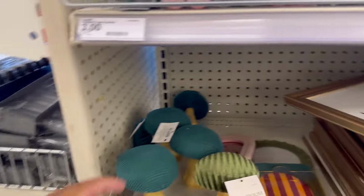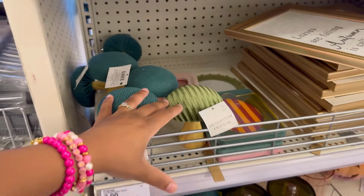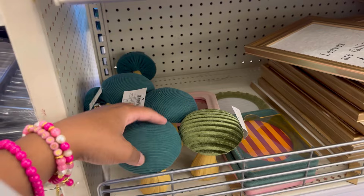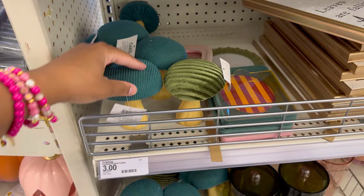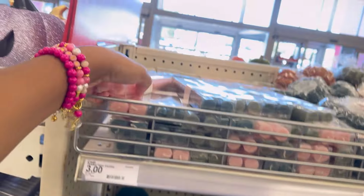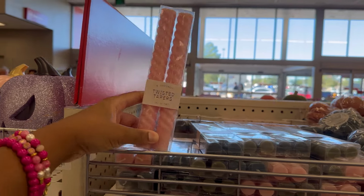Oh, look at the little mushrooms. This got a little weight to it too, y'all. I see these two colors. They have like this green, and then they have this like green blue color. And those are $3. They have these twisted taper candles. They're unscented. They are $3.